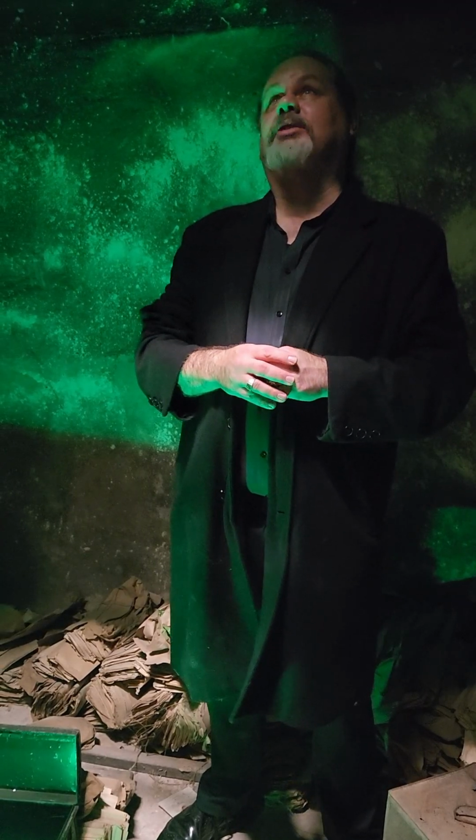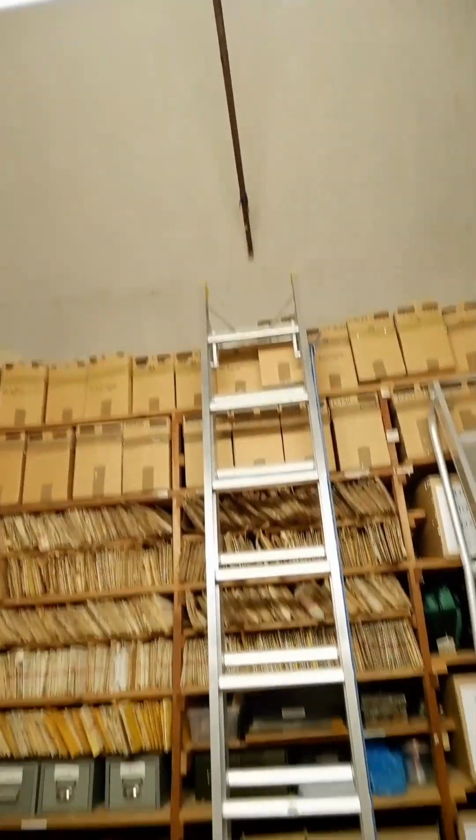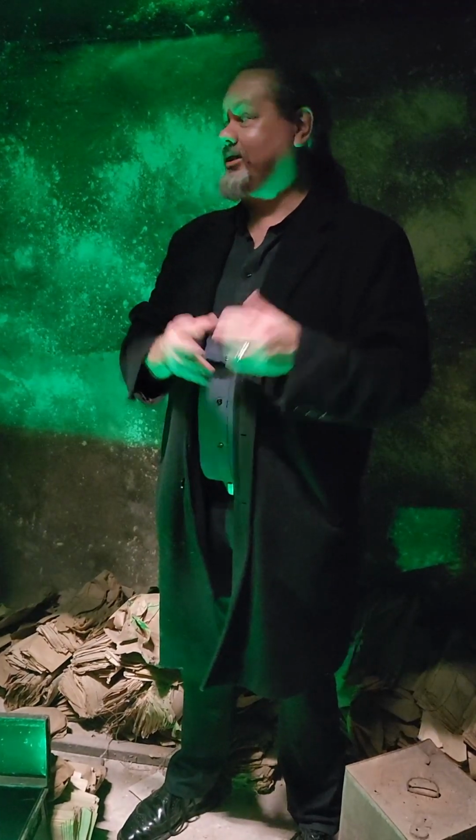This was actually built to stop you getting into the safe, believe it or not. So right above us is the original safe. And the idea was that if someone tried to dig through the ground alongside Rudall and Rudall, they would hit this first and they would be flooded out. So it's a security system, 1860 security system.